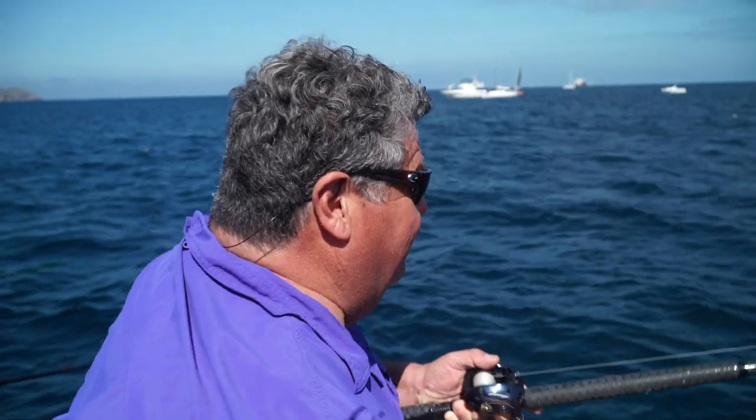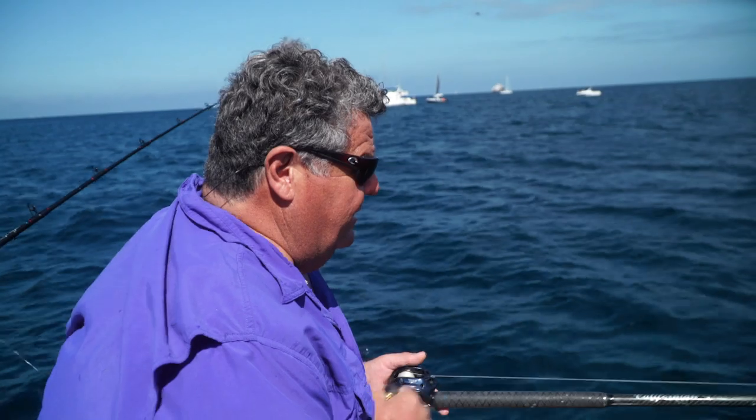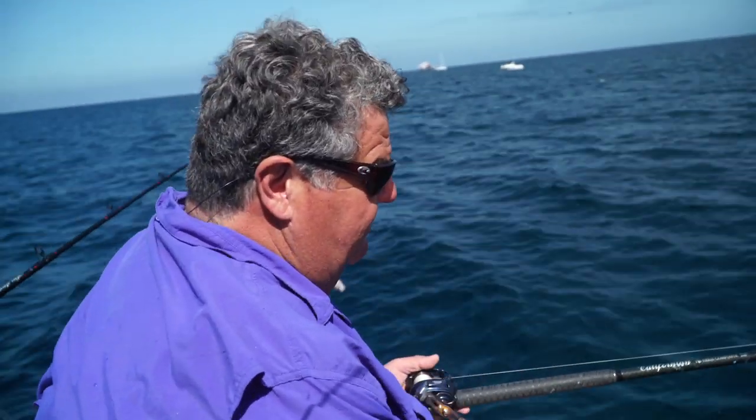Just got bit on a fly line bait. Skipper made a move. We're right in front of the isthmus now. And I just got bit. Feels like a calico. See what it is.